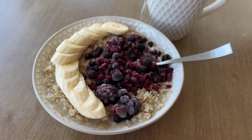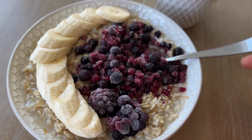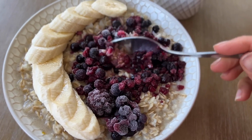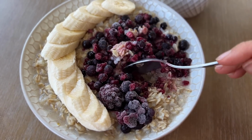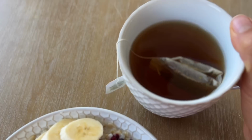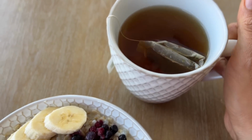So I am ready for my meeting. I need to get some breakfast real quick and then hop on these next few hours of meetings. So for breakfast, I'm having this big bowl of oatmeal. It's 50% oats and 50% riced cauliflower that I cook together. And then I added some of these frozen berries and a big banana. I'm also gonna have this cup of spearmint tea, which is my favorite.